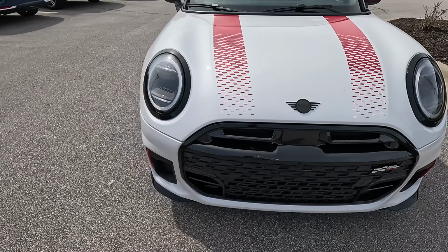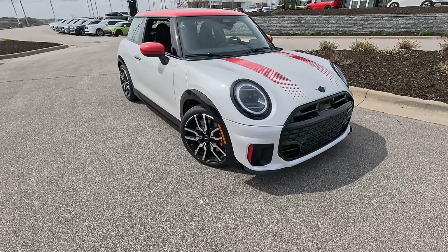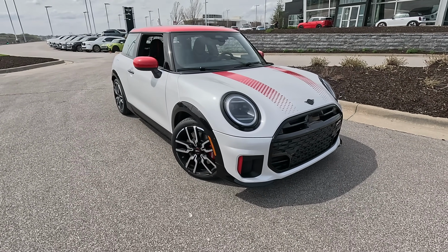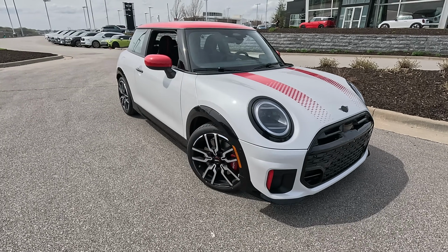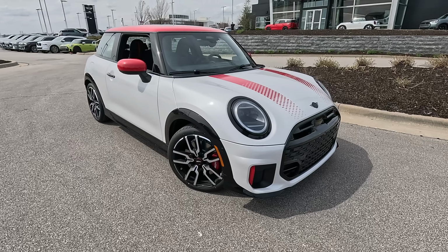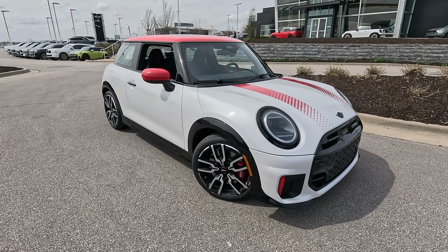Do I think it looks better than my Mini? Well, I love my Mini. I like this car too. So remains to be seen if I were to get another one. But if I were to buy another JCW, I may consider one of these. However, I've also considered other ones, but you'll have to wait for a future video on that. It's an incredible car. I think it is a refined version of the previous car.